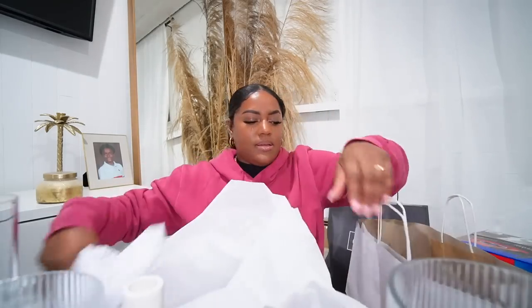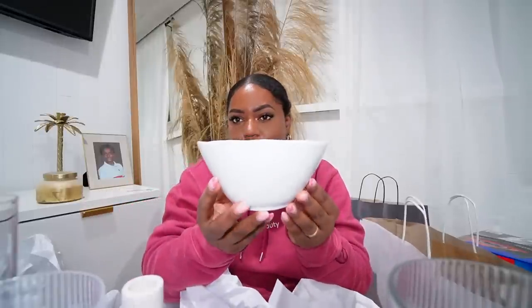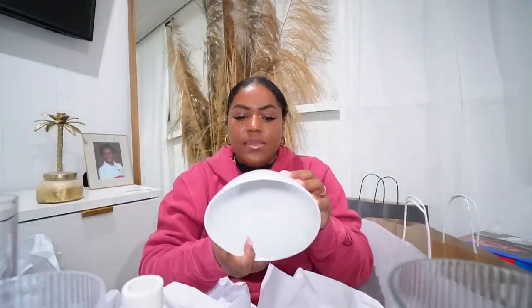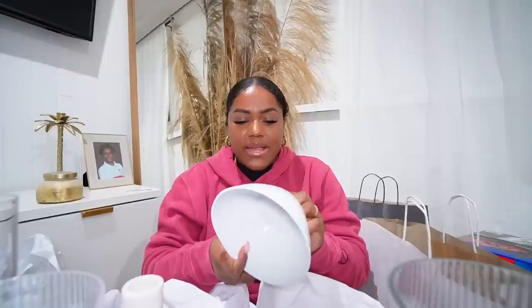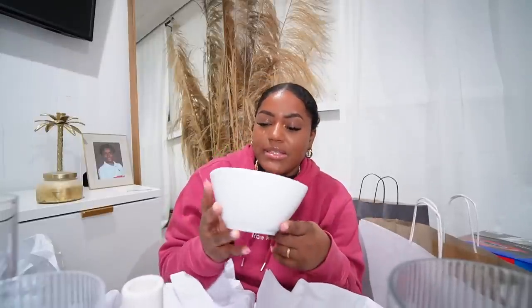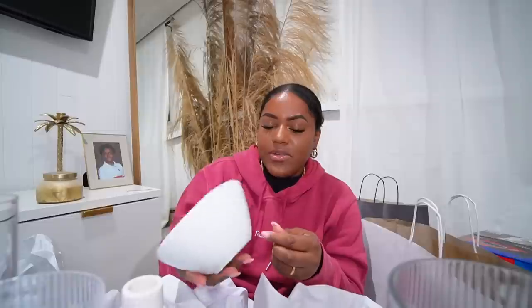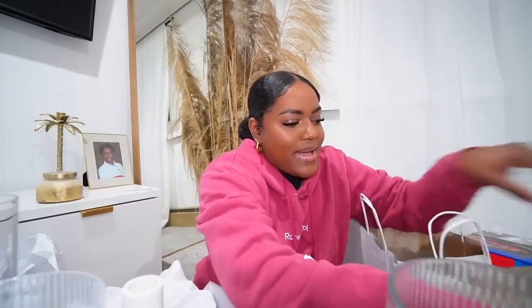Hopefully. Then I picked up some bowls. I got four of these. And this is called the Mercer Bowl. I wanted to get the low bowls as well, but they were not in stock. So I got these for now, and I'm going to go back and try to get them whenever they're back in stock. I got four. I don't know if I said that already. I'm not going to show you guys all four. It's the same thing. But let me get into this bag.